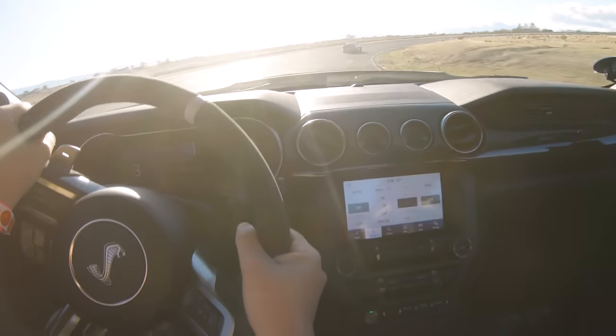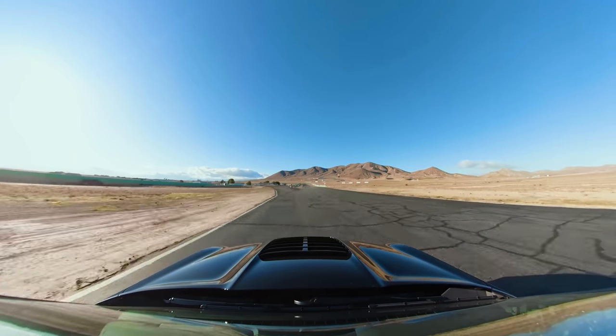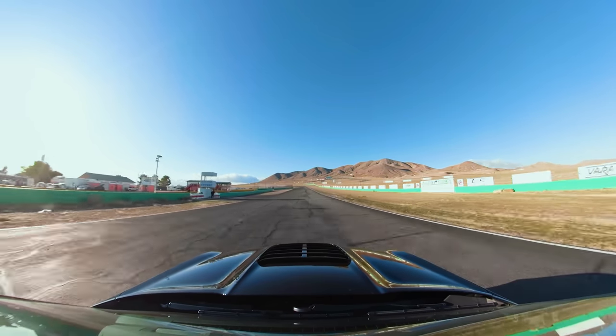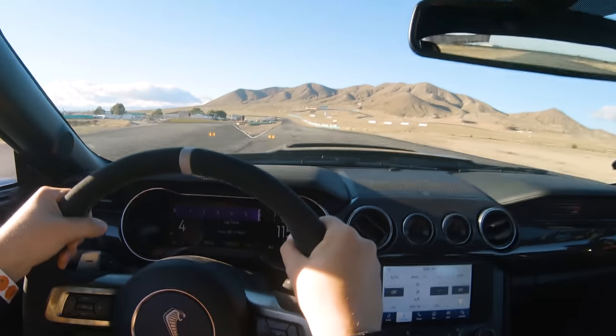I wasn't sure what to expect because for the first time ever, I had a DCT. Anyways, on track, on the front straightaway, we're climbing all the way past 150 miles an hour. That's insane. That's supercar territory. And we're in a Shelby Mustang. Now, here's where it gets interesting.